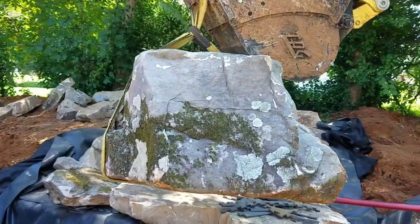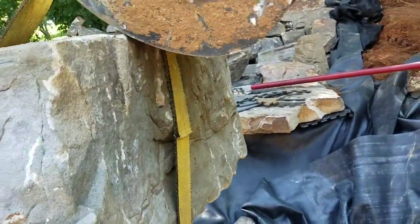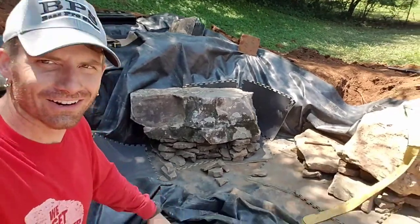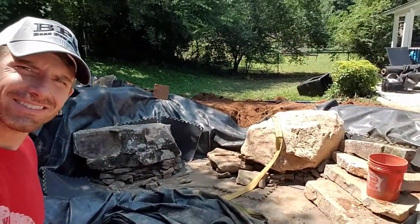God, that's a nice rock. Look at all those lichens and all that moss. Wow, wow, wow. I gotta go, guys. Stay tuned. Well, we got it in here. That's gonna look killer, guys. Look at that. Can you guys see all that?